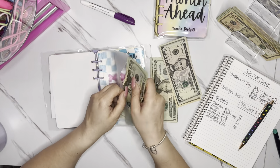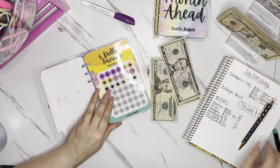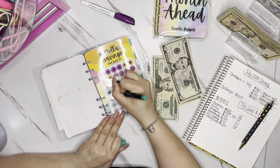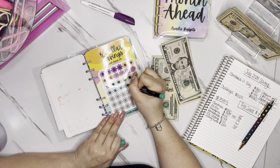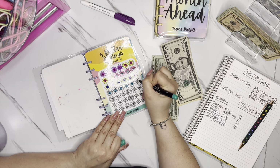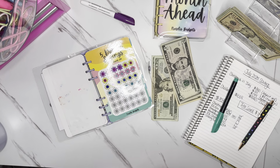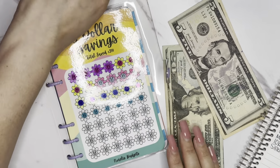All right, so each flower is $5. So 5, 10, 15, 20, 25, 30, guys. I'm gonna zoom in because I don't think you guys can see it. There we go. It's a little bit better.